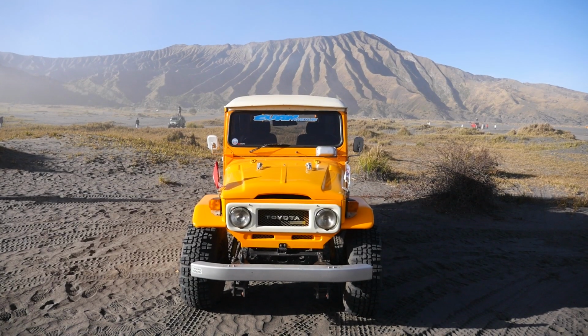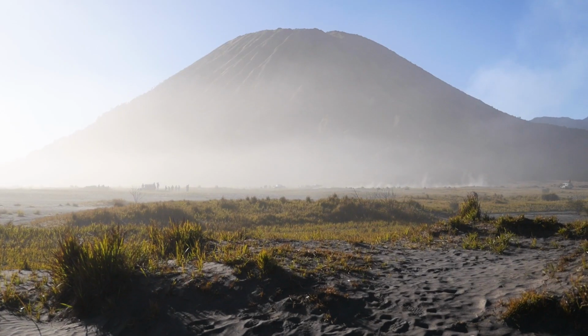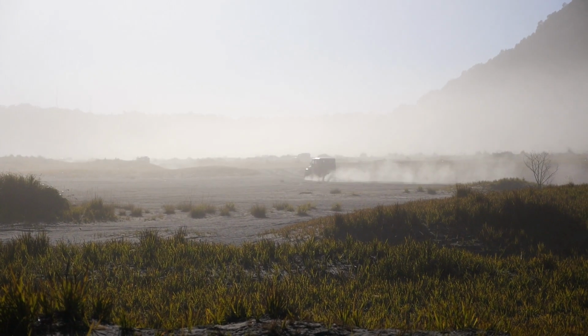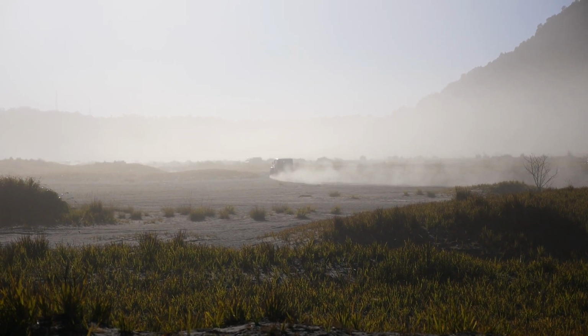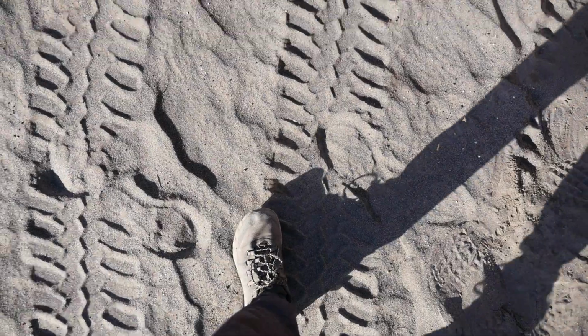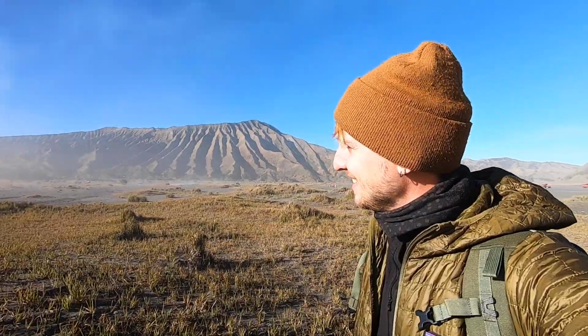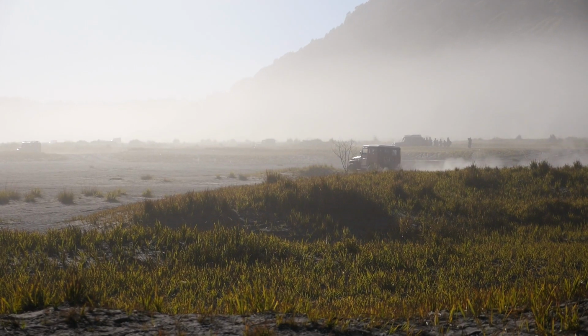So this is our yellow Jeep, which picked us up in Malang and drove us here. We're now in the outer crater, which is filled with this black sand, and it kind of looked like a scene from Mad Max as we drove across it. Look at how insane this landscape is. It's like the surface of the moon or something.